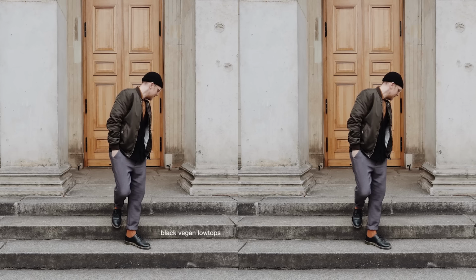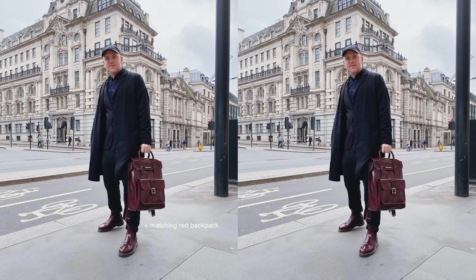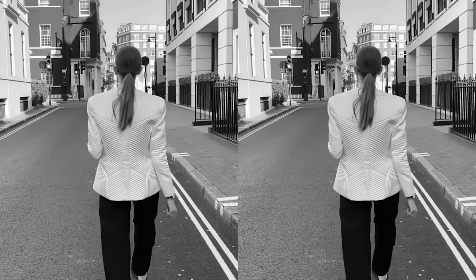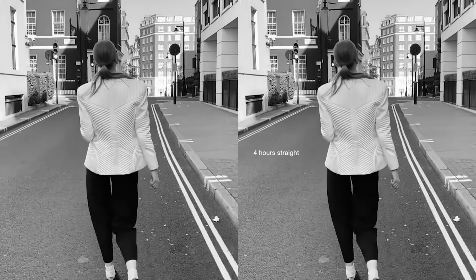David has the vegan low tops in black and the Chelsea boots in red and the matching red backpack, which he has had for years and used to such a ridiculous amount that I can really vouch for the quality on that one. But now I'm eyeing the vegan black platform boots. What do you think? Both contemporary and timeless. But I want to ask you, anyone know about the comfort level of these? Because I want them to be every day walking around London for 4 hours straight type of comfortable.